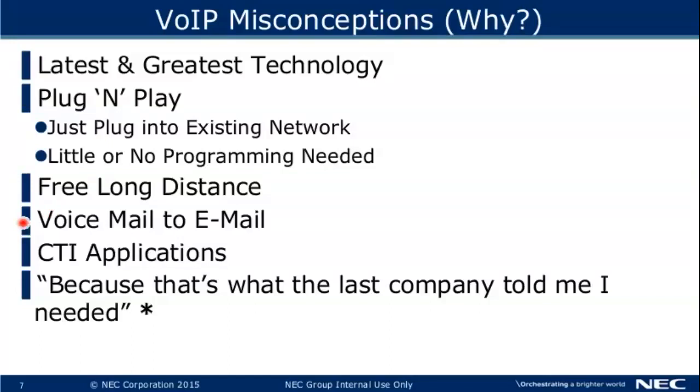Another one is voicemail to email. This is actually a really great feature, but it is not a voice over IP feature. We've been doing voicemail to email or email integration on our TDM solutions for about the last 12 years. It's a network application. It is not necessarily a voice over IP application.